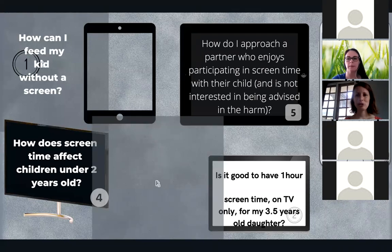And then we have 2 questions around food and screens. So how can I feed my kid without a screen? And my son does not eat without watching YouTube. How can I get him to stop? I would really encourage you to get rid of the screen, especially when your child is smaller.